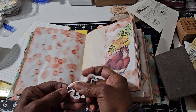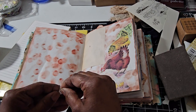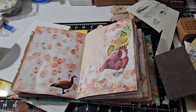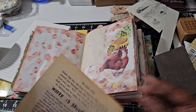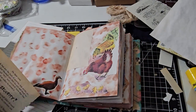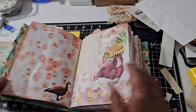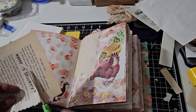Okay. All right. Let's open this up. All right, that looks good. Now, where is security? Let's take that line out. Where are my scissors? This is what happens when you have everything everywhere. Are they inside the book? They're not underneath the book. Have they fallen? Yes, they have. They have fallen, and I have rescued them.